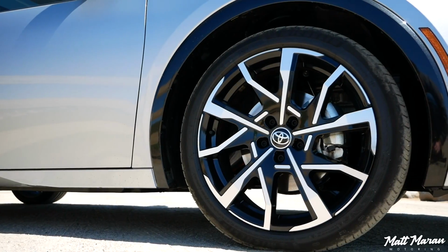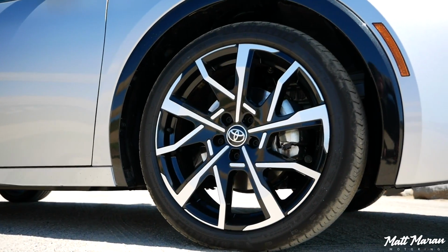Obviously 195s are pretty easy to spin with this much power. Again, 220 horsepower total in this, but I was able to step on it and it put a smile on my face. It's fun to drive. It is truly fun to drive.